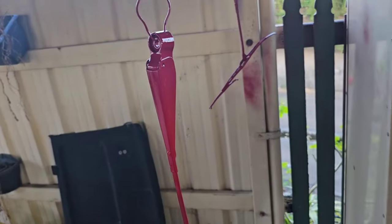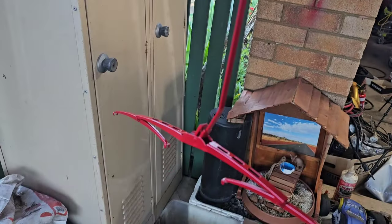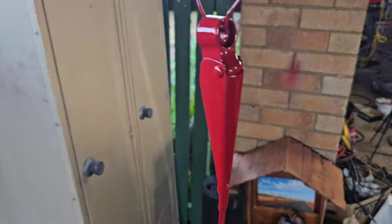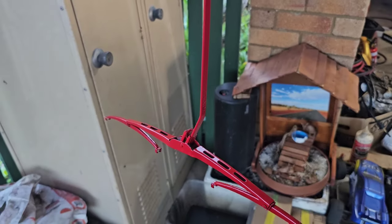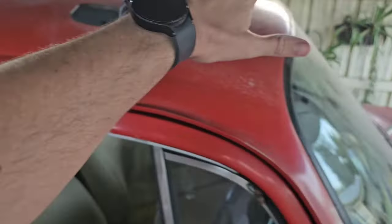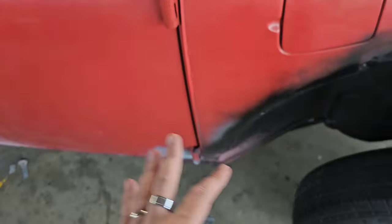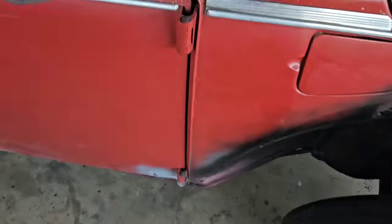The windscreen wipers. Mind you, this is just the first coat. But, I mean, so far so good. And just in case you're wondering, the top half of the car is going to be white. So the red windscreen wipers are going to stand out somewhat because they don't blend in with the colour of the top half of the car.